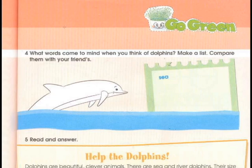Boys and girls, open your books, please. Page number 113. Go green. Exercise number 4. What words come to mind when you think of dolphins? Make a list. Compare them with your friends.